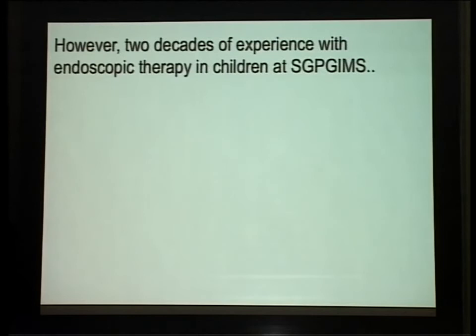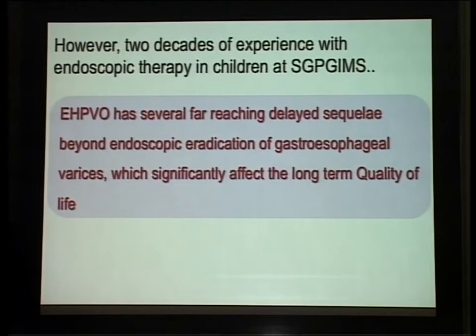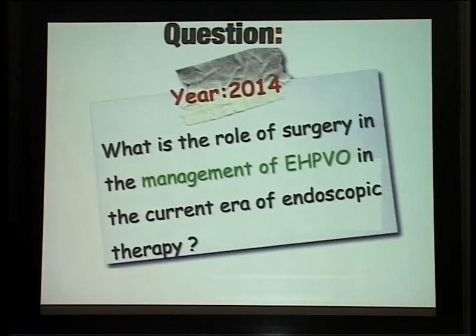However, two decades of experience with endoscopic therapy in children at our institution, that is SGPGIMS Lucknow, has shown that EHPVO has several far-reaching delayed sequelae beyond endoscopic eradication of gastroesophageal varices, which significantly affect the quality of life. And therefore, in the year 2014, the question is, what is the role of surgery in the management of EHPVO in the current era of endoscopic therapy?